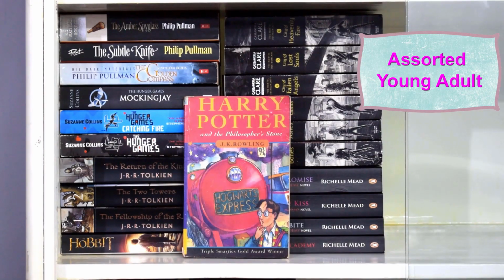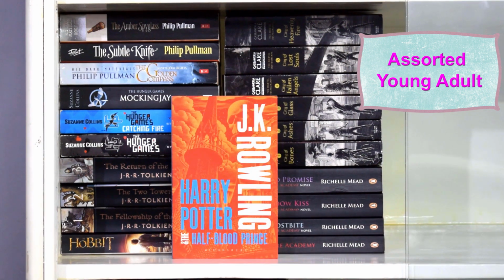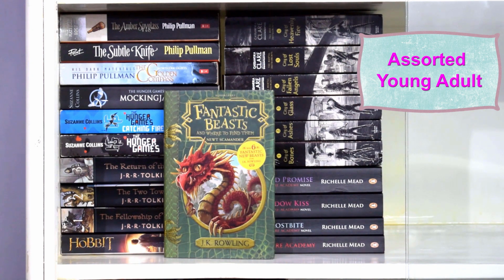I do not have all the books from the Harry Potter series with me right now, so I'm going to show you those which I have. Harry Potter and the Philosopher's Stone, Harry Potter and the Chamber of Secrets, Harry Potter and the Half-Blood Prince, another edition of Harry Potter and the Half-Blood Prince, Harry Potter and the Deathly Hallows, Harry Potter and the Cursed Child, and Fantastic Beasts and Where to Find Them by J.K.